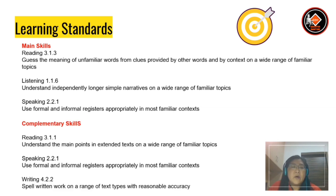And then we have complementary skills. They are reading 3.1.1, understand the main points in extended text on a wide range of familiar topics. Then speaking 2.2.1, use formal and informal registers appropriately in most familiar contexts. And then writing 4.2.2, spell written work on a range of text types with reasonable accuracy.